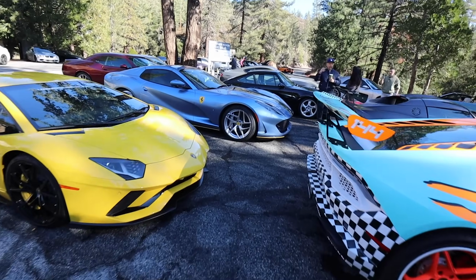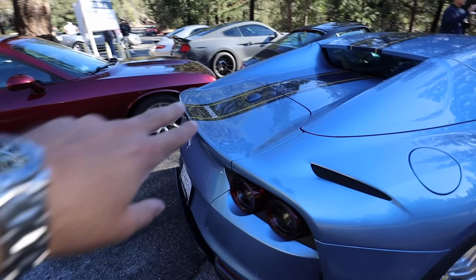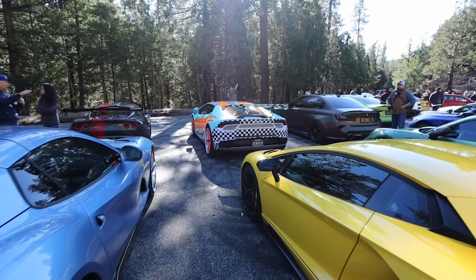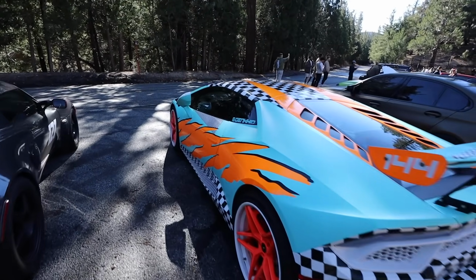But next to that is a nice 812 Spider. My favorite part about these cars are the backs. Even got the stripe on it, a painted pinstripe in yellow. We have a wild spec on this Huracan. Crazy wrap, wing on it. What do you guys think about that?